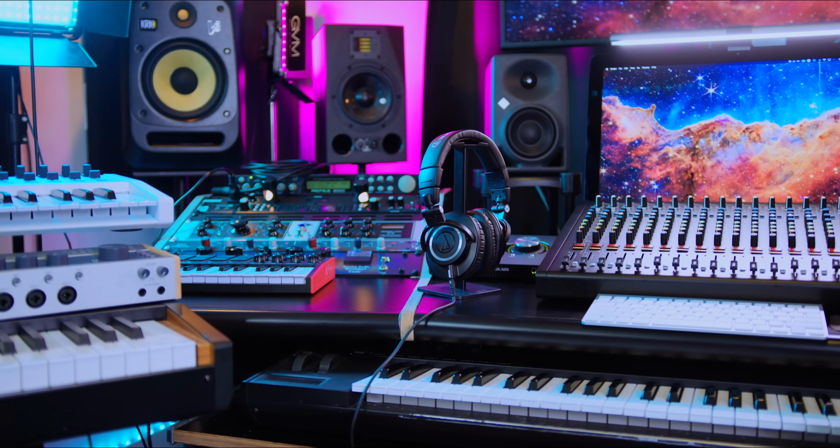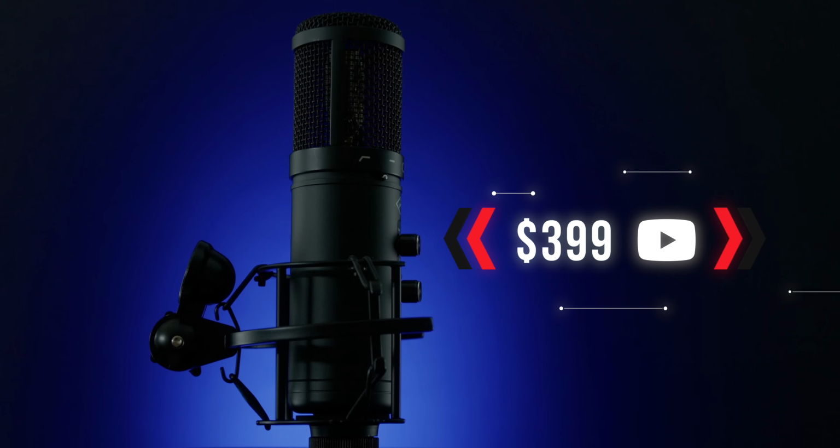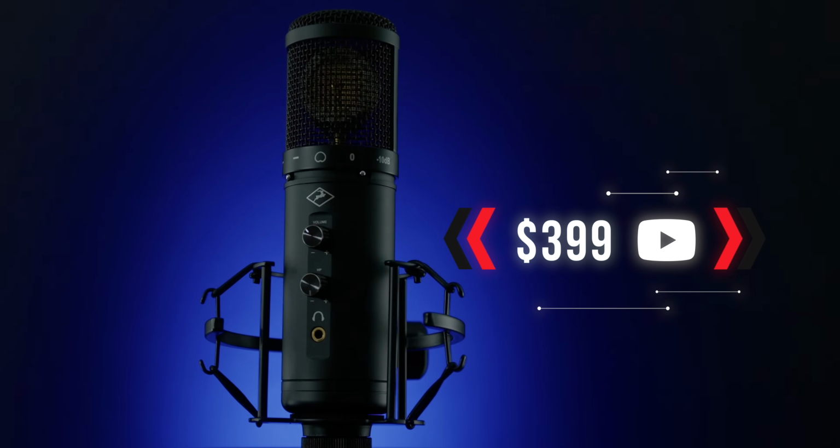And also keep in mind, we do not need expensive gear to create great music, but it's always nice to invest in some quality gear so you can capture a quality sound. But hey, you can also create a great song by using budget-friendly gear.